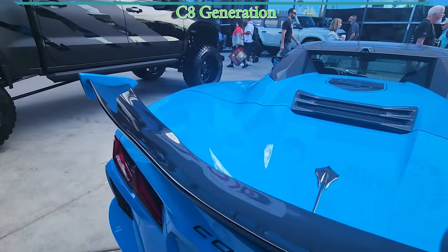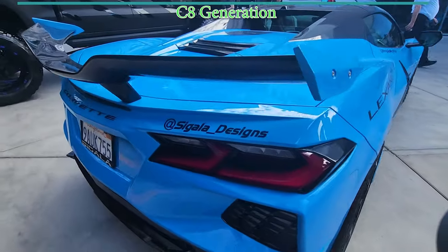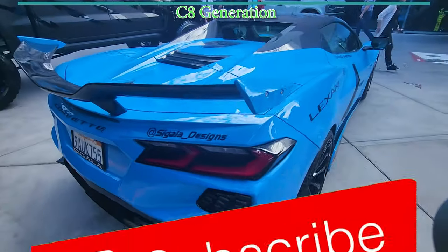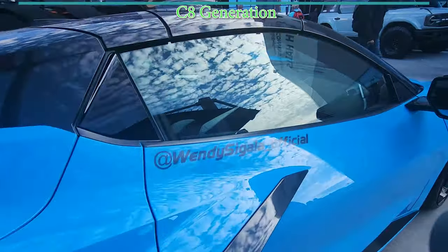An aftermarket Z06 style wing already. Not sure who makes it. May want to check out this company here. Looks like we got another. Check her out.